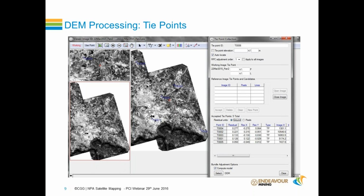The pop-up window that you can also see there highlights the residual error. So we're seeing residual errors in terms of these tie points between the two images of 27 centimeters in this case, as a maximum. In some cases they are much better. So once we've put our tie points in, we're happy with the residuals, we can calculate the model and develop the output DEMs. So this was done, we've got 2 halves of the DEM, so we're running 2 separate elevation products at this stage between the 2 dates, the March and the December imagery.